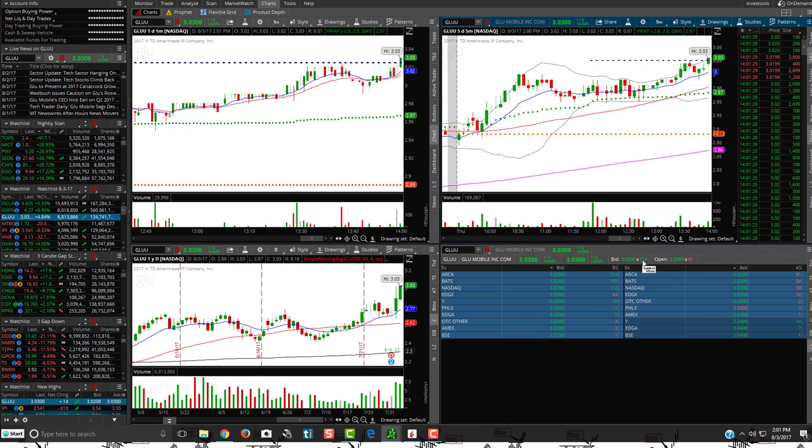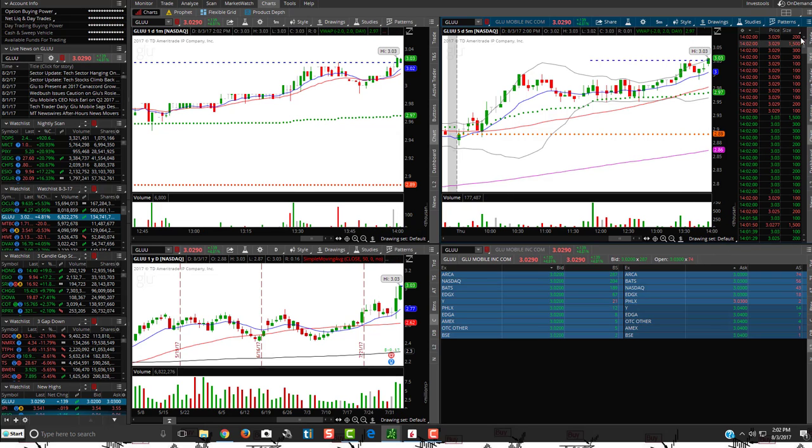Still more buyers than sellers. This is bullish. The 9's over the 20. It broke yearly highs, broke the daily highs. So now ideally what you want to see if this thing's going to go up is lots of volume coming in to push this thing up. But now there's some selling.